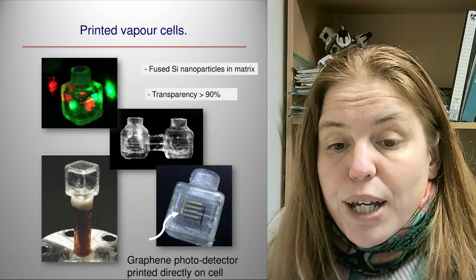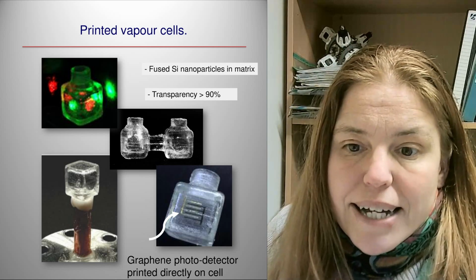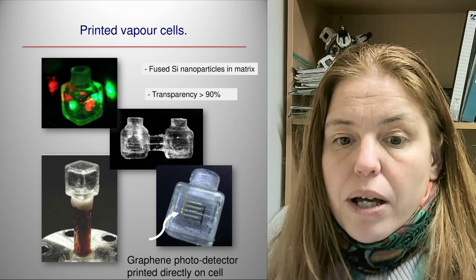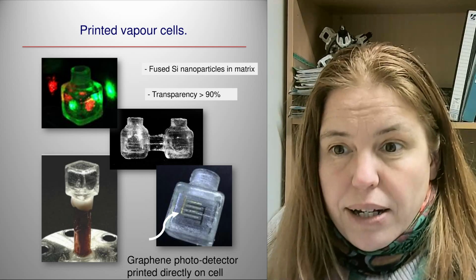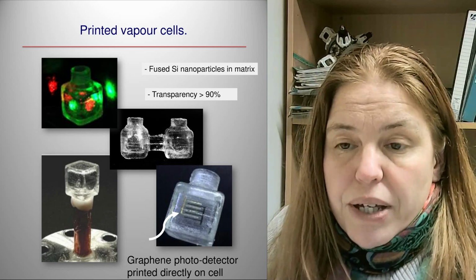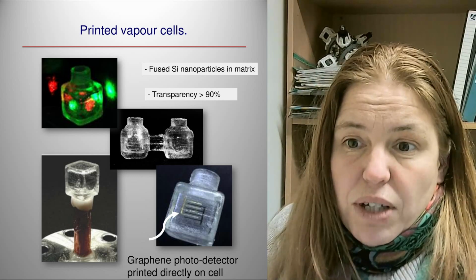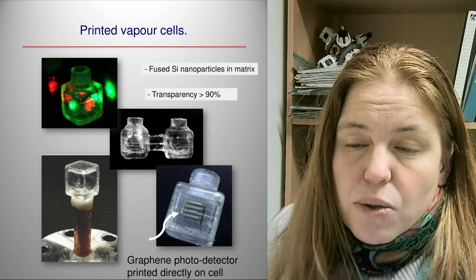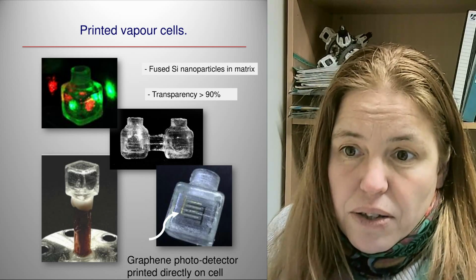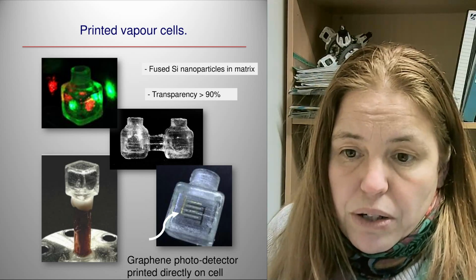And in addition, we can also print other materials on top of this glass. So in the lower right corner, you see now printed graphene directly on the glass, and that can be used as a temperature sensor or as a photon detector. So we can print graphene layers together with silver. The silver makes the contact, and then this can directly detect photons on the printed cell.